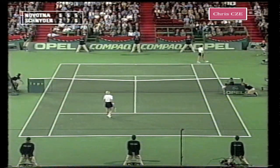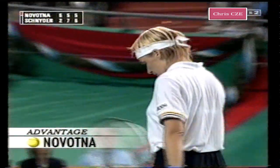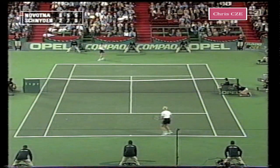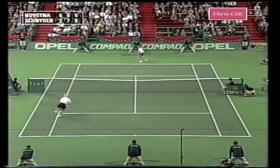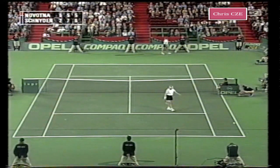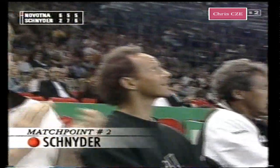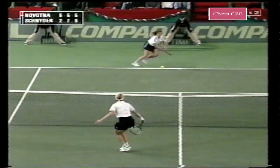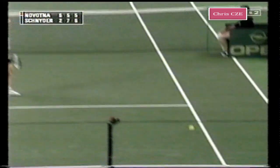Yeah, that's the way to play the point if she can, but she's really hurting out there now, Novotna. Very cool under pressure here, Patty Schnyder. She sees the space and goes for it.